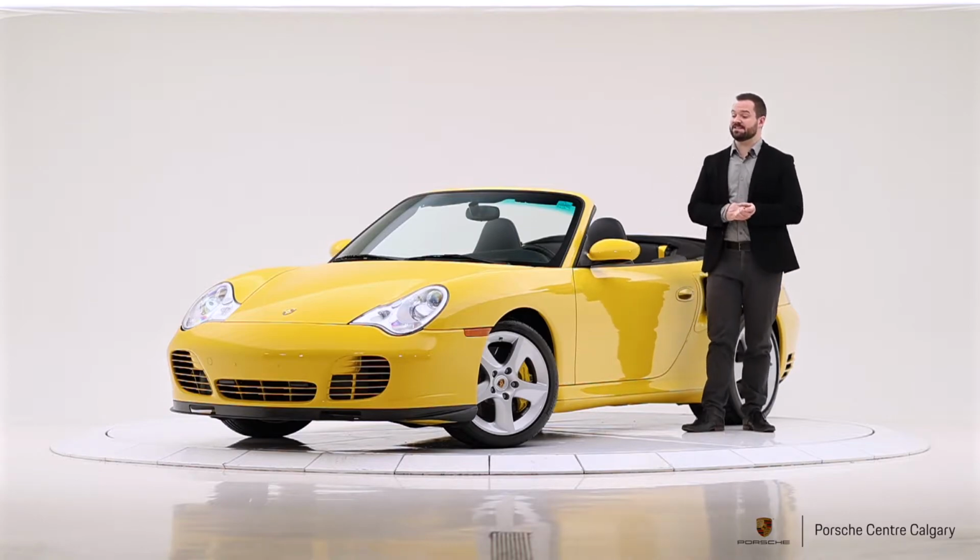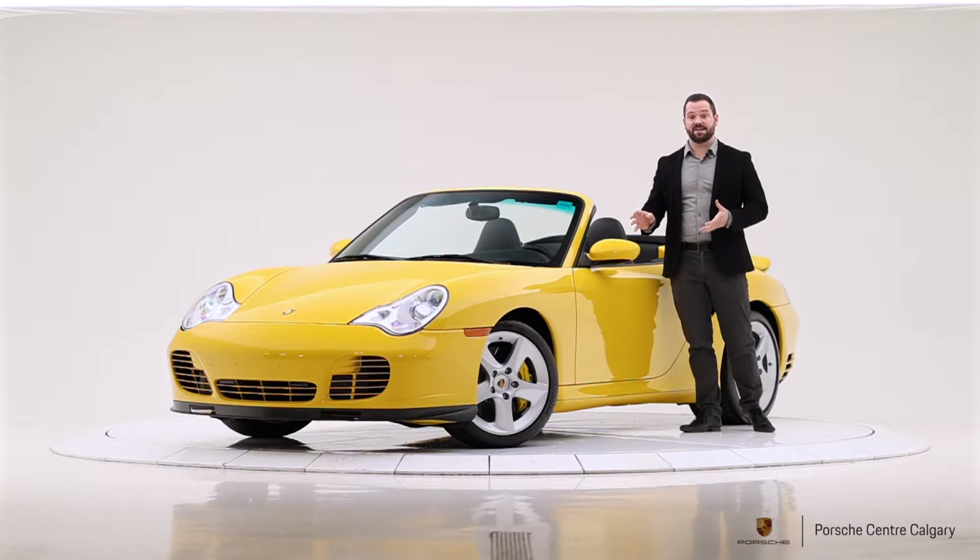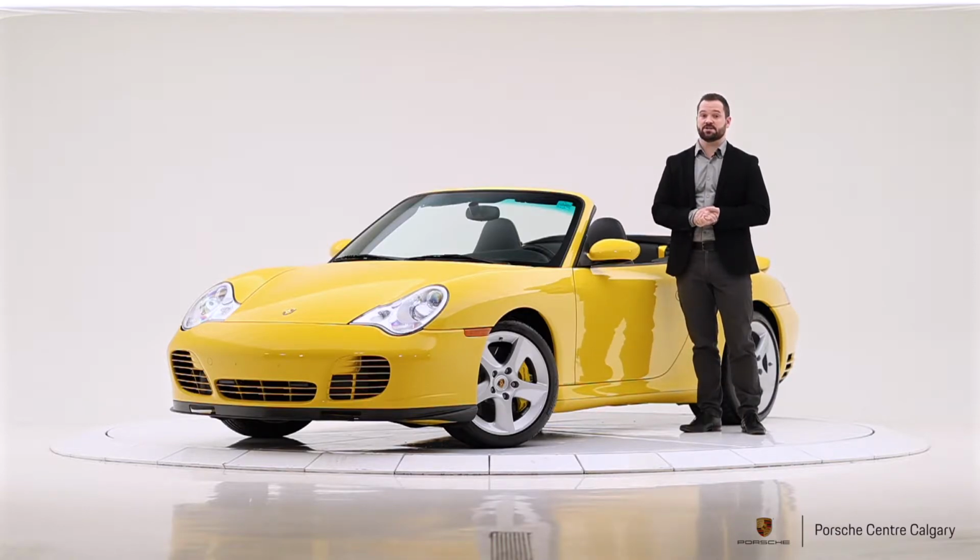But as a result, this is kind of the highest performing, most refined version of the 996, and we've definitely seen the appreciation for these models go way up in recent years, which is great to see. It's always been a great car and was a little underappreciated for a few years.